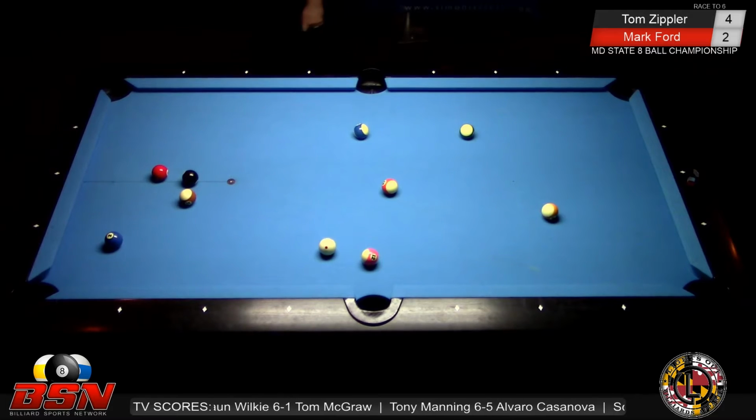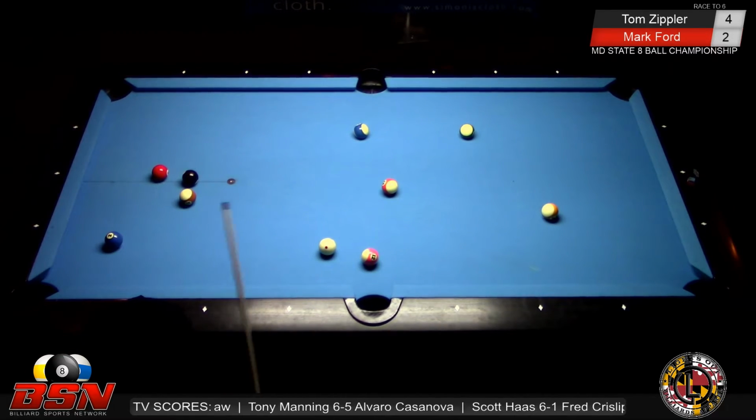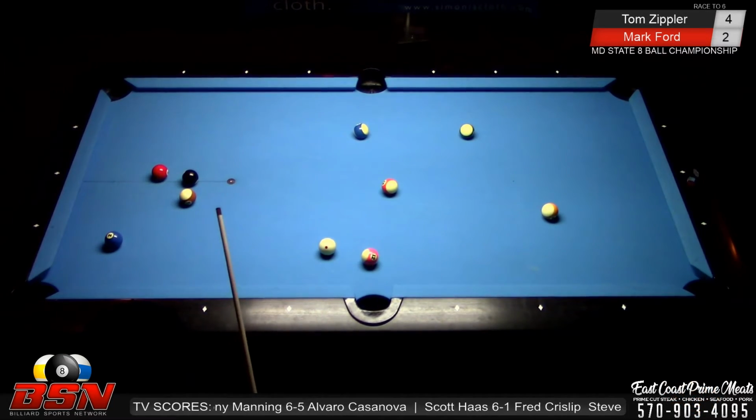The 15 ball is sitting pretty tough here. He's got to figure out how he's going to get underneath that ball if he doesn't want to have to move it.